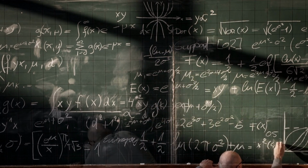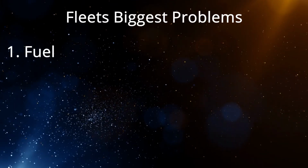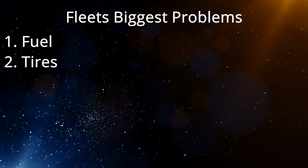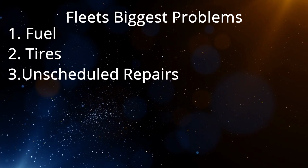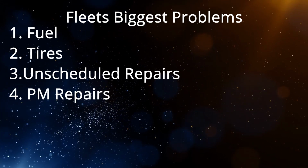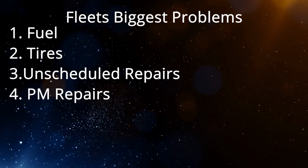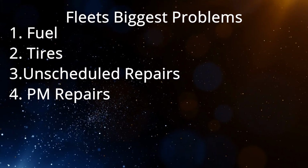What are the biggest issues that fleets are having? Number one thing is fuel. Number two is tires. Number three, unscheduled repairs. Number four, PM repairs. How do you address these solutions? How does the customer see that you can address these solutions?